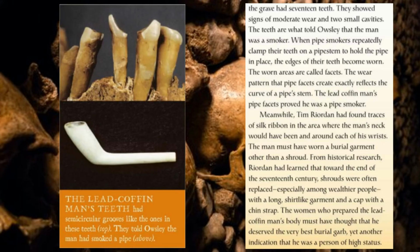Meanwhile, Tim Rowden had found traces of silk ribbon in the area where the man's neck would have been and around each of his wrists. The man must have worn a burial garment other than a shroud. From historical research, Rowden had learned that toward the end of the 17th century, shrouds were often replaced, especially among wealthier people, with a long shirt-like garment and a cap with a chin strap. The women who prepared the lead coffin man's body must have thought he deserved the very best burial garb, yet another indication that he was a person of high status.